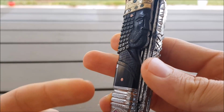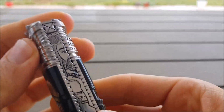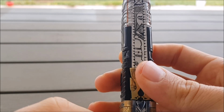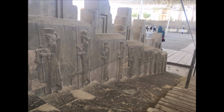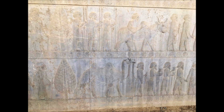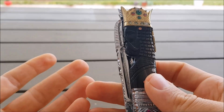I will show you a couple of pictures right now from Persepolis, and you can compare it yourself and see how they are related. So we'll get back to you after you see the pictures. Alright, hope you guys enjoyed those pictures. Let's get back to the knife.